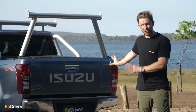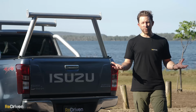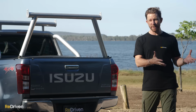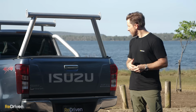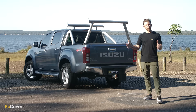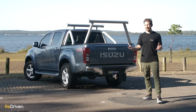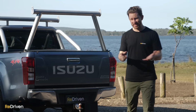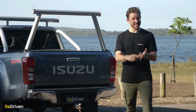Like, there is plenty to criticise here, but it's overall a simple, solid, you know, almost old school kind of truck. And if it's been cared for thoroughly and has a full service history, it should be a really reliable thing. Look, we get asked all the time, what is the best 4x4 dual cab ute on the used market? And the honest answer is, there is no best. Which dual cab ute you should buy, it's going to come down to your circumstances, your needs and your budget.